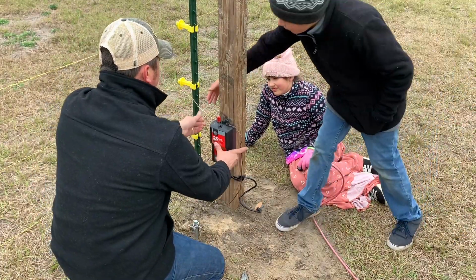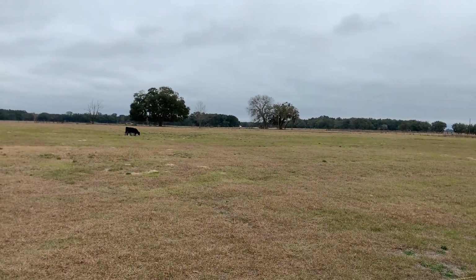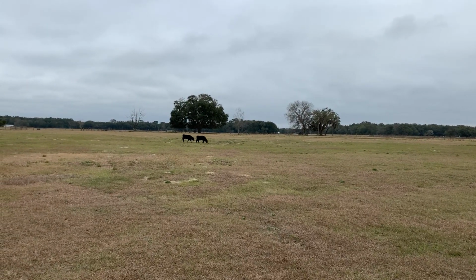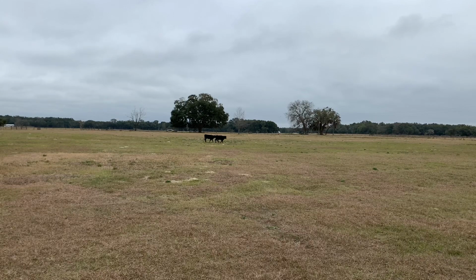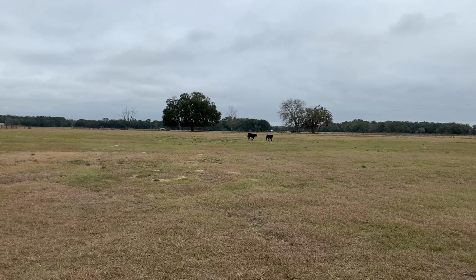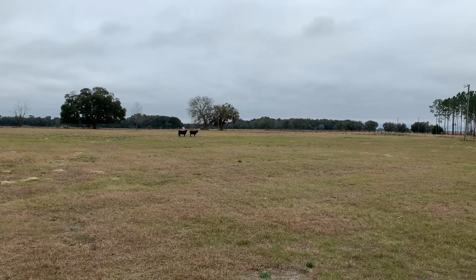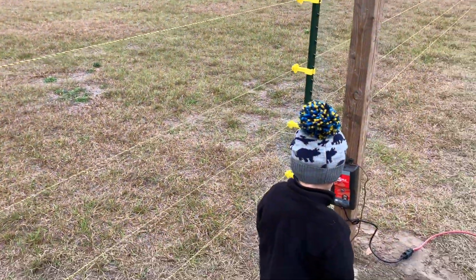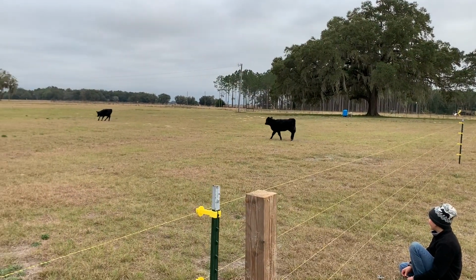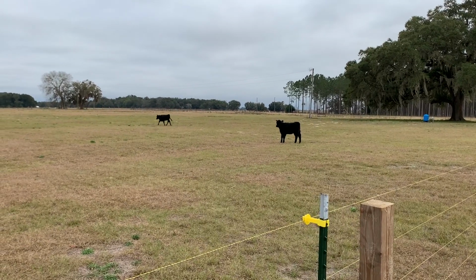Can you hook up stuff from this to take stuff hot? That's electric. Nope, it won't hurt them. I mean, it'll hurt a little bit if they touch it, but it's not gonna harm them. Look at that. They're a lot more comfortable now, ain't they? They're still a little spunky. It blinked two times. It's gonna make you blink if you touch it. Stay away from it. They came up and tested out the fence and it got them.